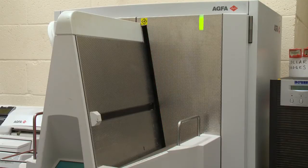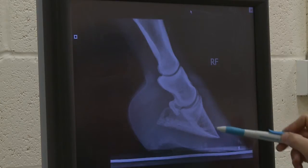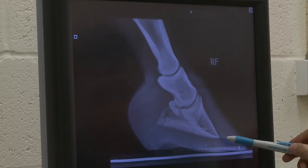Right, Rich, this is the right foot. This is the worst one, which I guess is the same as we saw clinically. She was more sore on the turns, wasn't she, on the right? There's a bit of rotation, isn't there? That's not quite parallel with the hoof wall. Indeed. Possibly a little bit of lipping there, which may fit in with the chronicity if this has been going on 18 months or so.